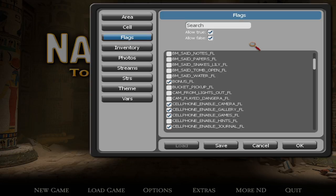Okay, so for Trail of the Twister, you will want to go to flags here, and then it's going to say bonus_content_FL. However, for games number 23, Shadow at the Water's Edge, up until 27, Deadly Device, it will be bonus_FL.